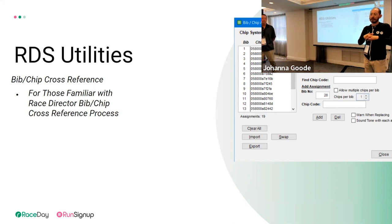Yep. So as soon as they get reads, or as soon as they get results out there, if you are doing finish line notifications, just finish notifications, it's triggered based on the clock time. If you're doing splits notifications as well, they're triggered whenever they hit the split.